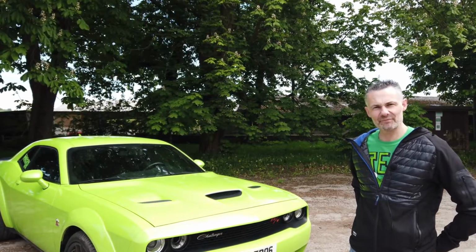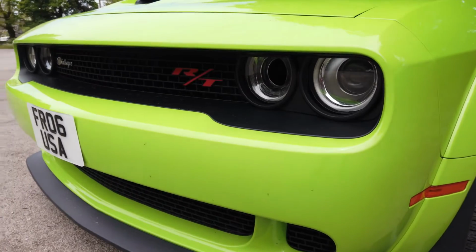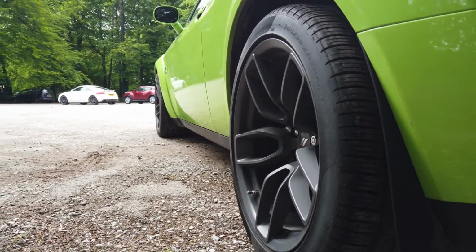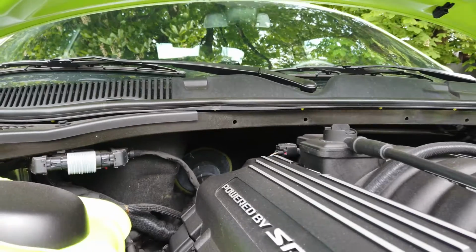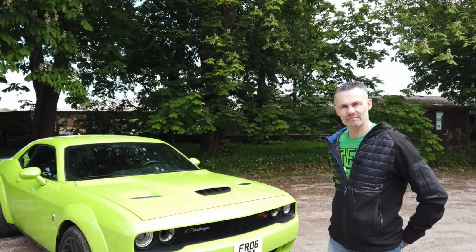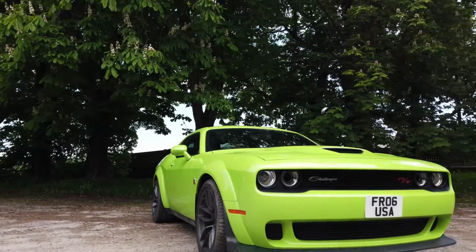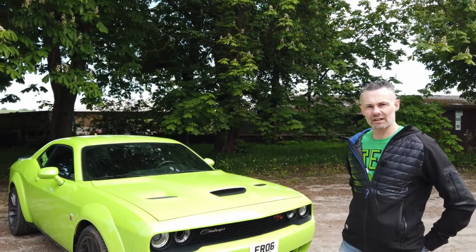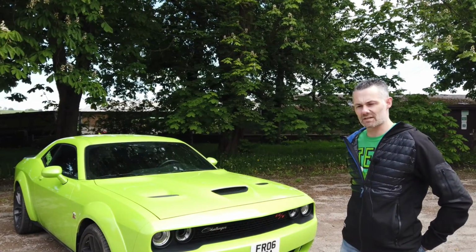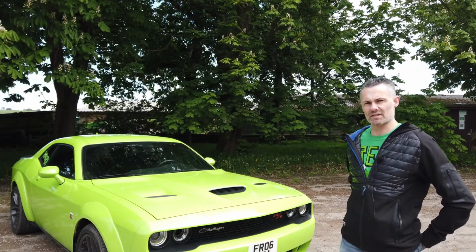So if we start off with exactly what it is, what is it? It's a Challenger 2019 RT Scat Pack wide body. 6.4 V8 Hemi, and it's not the supercharged, it's naturally aspirated at the moment. So what comes on this car that's different to, say, a Hellcat? Obviously this is the RT, so it's slightly different. Compared to the Hellcat wide body, it's identical apart from the engine and the supercharger. The Hellcat's a 6.2 and this is a 6.4.